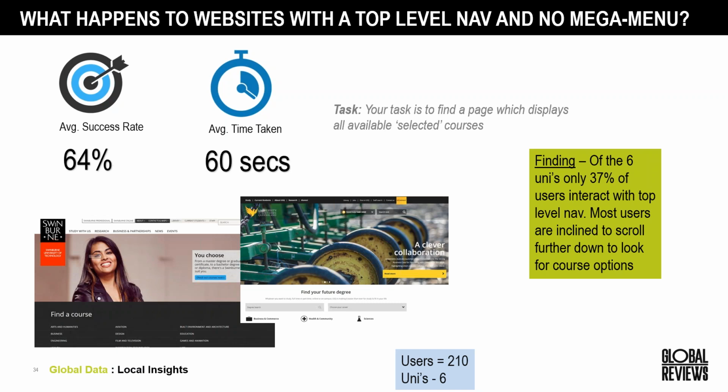Another finding: of the 6 unis, only 37% of users interact with the top level nav. Most users are inclined to scroll further down to look for course options.